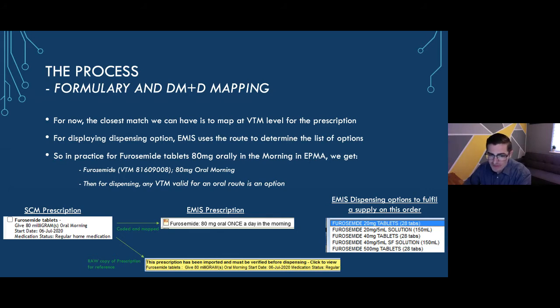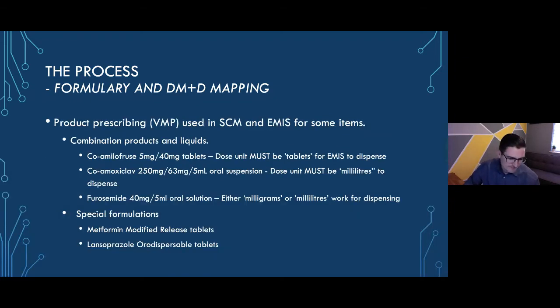And for the majority of items, this works really well, to be honest. Not really had that many problems with it. Occasionally you get a bit of slight confusion, but on the whole, it's a perfectly fine way of doing things. So that's pretty much straightforward VTM described and covered.